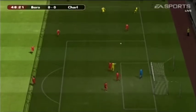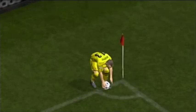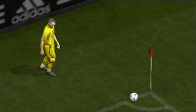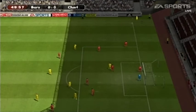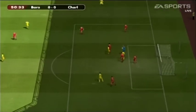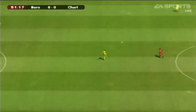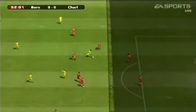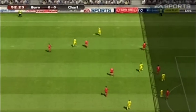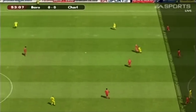Lisby. Tips away the header. Well, the keepers are keeping this one goalless, John. Straight to the keeper. Ryderson. Lisby. Ryderson. Mendieta.